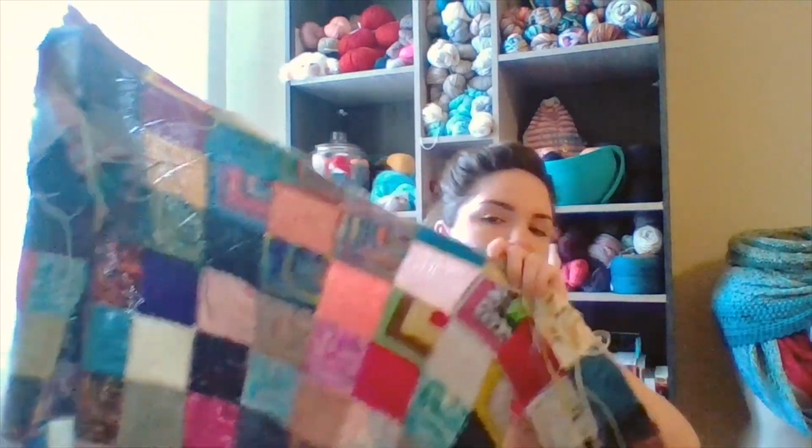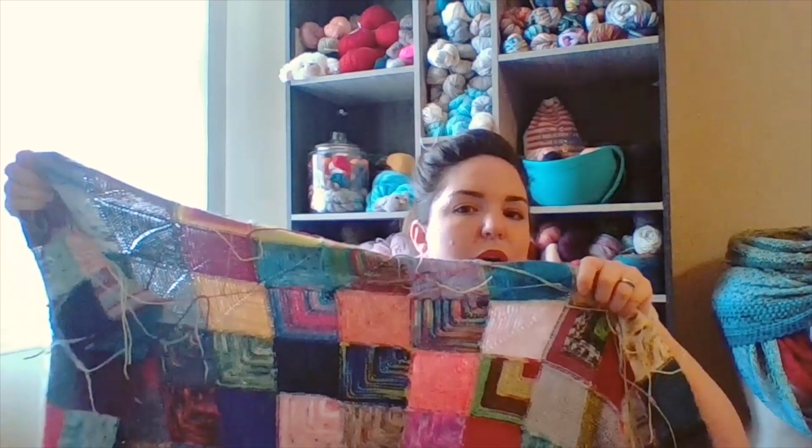And then, it's not going to be like a twin size or anything like that. I don't think. It's just going to be like a nice couch, like a one-person couch blanket. And then I have about 2 rows of ends that I need to weave in. So that's not too bad. It's just those top 2 rows.